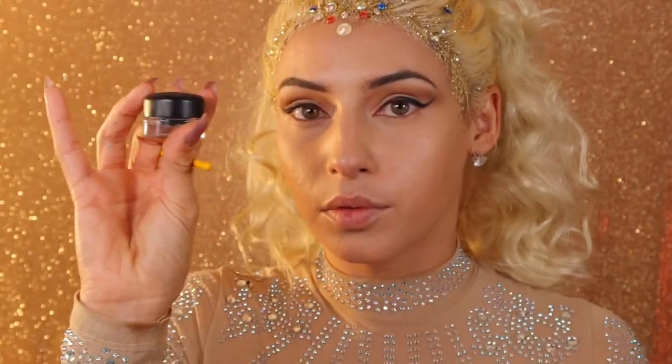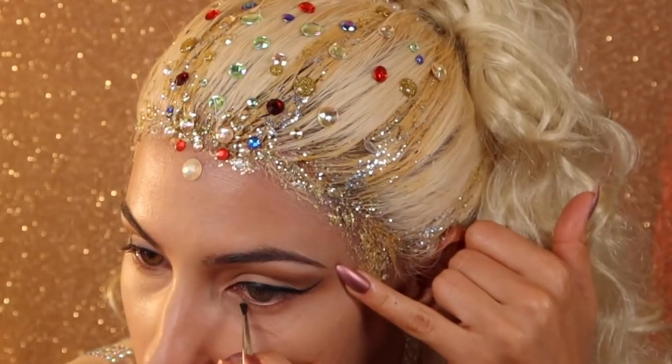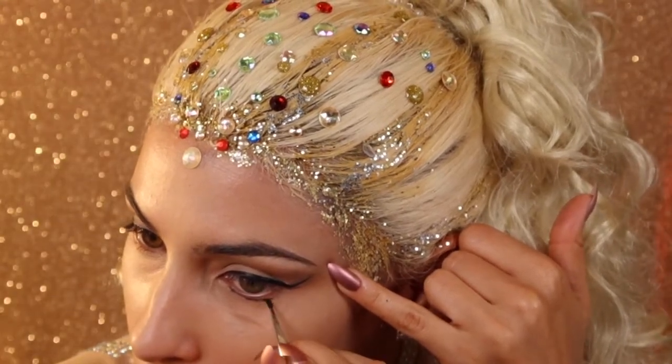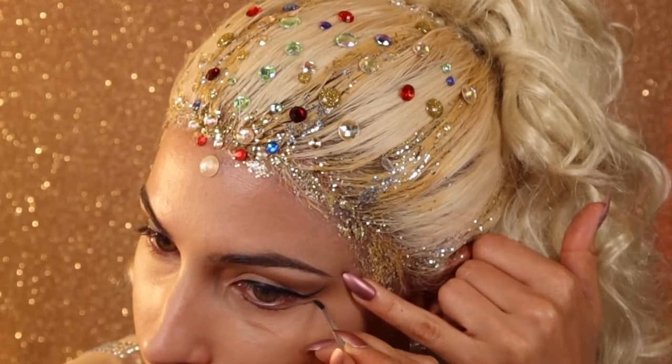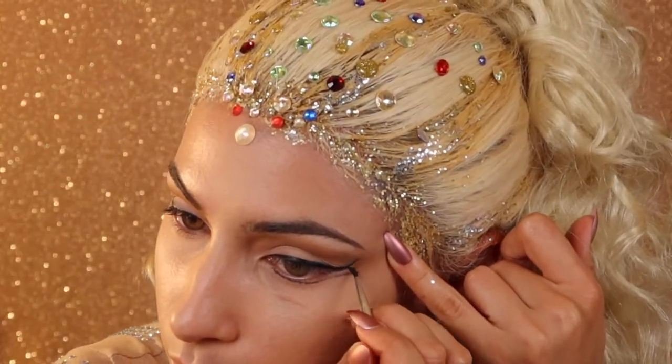Using my MAC Blacktrack Gel Eyeliner and a super tiny brush, I start working on these lower wings. In the look from Showgirls, Nomi had like three little baby wings coming out of her lower lash line, for a total of four wings if you count the top one. So this is where the detail and the finesse comes in.